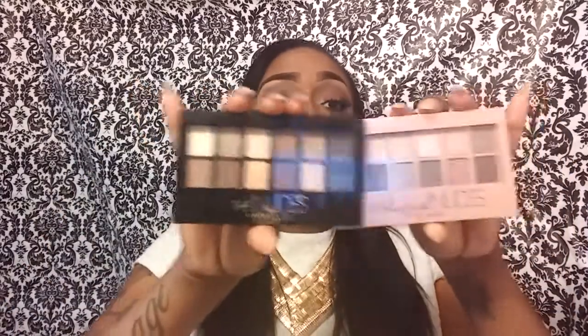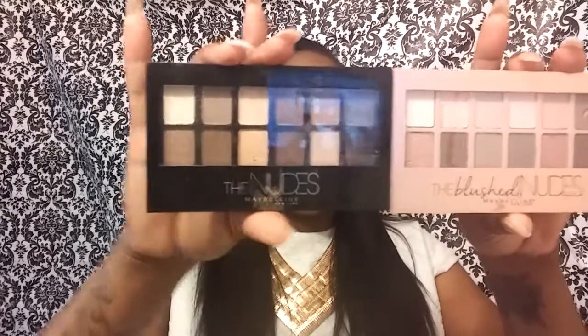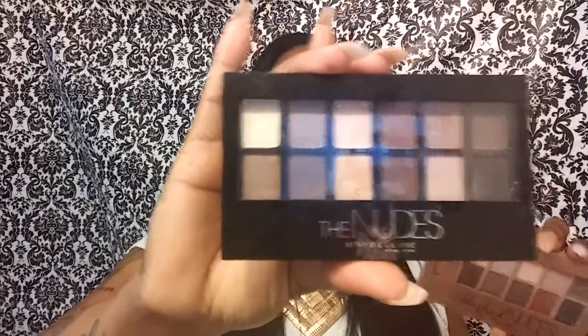Then I have two palettes that for drugstore, they are really good. I will say I was hesitant because this is the first drugstore palette that I've seen and that I've heard good reviews about. So I decided to, of course, try it to review it for you guys. And they are everything that they say they are. These are really great palettes. And these are the Maybelline nude palettes. Well, this one is blush nudes, and this one is just nudes.